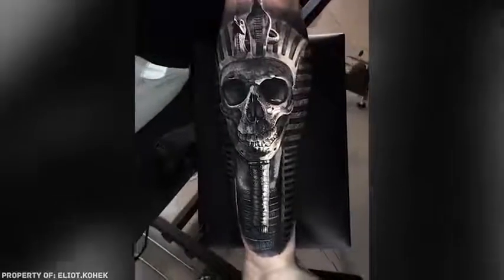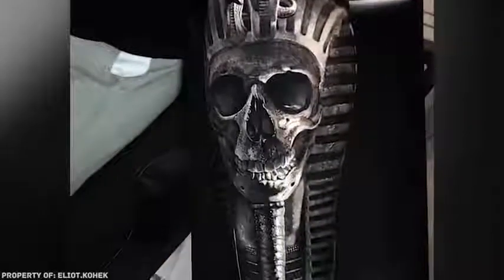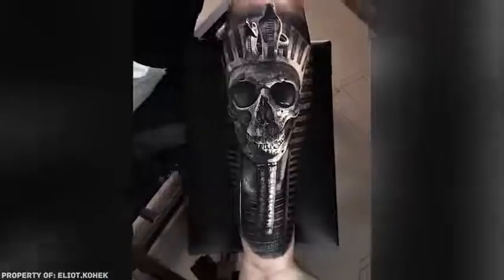You know, the one which tells about the world ending and the universe being destroyed or created. And another work by Elliot Koek. He really does love drawing skulls, black and white images, and creating something so three-dimensional it gives you goosebumps, and he's really good at it.